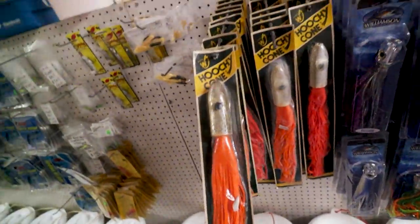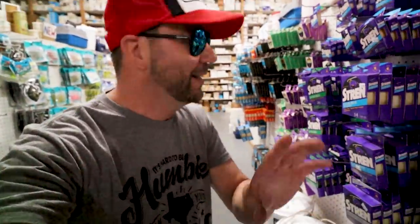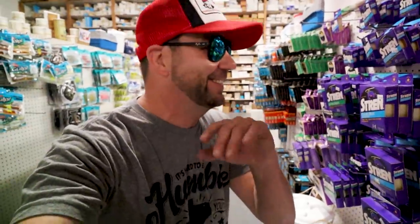Man, offshore old school. Look at that, the hoochie cone. I have not been much into old school fishing hooks, and honestly, the same probably goes for old fishing line, but there's like a 10-foot section here, which is honestly awesome. I'm going to show you guys some of the old, old line. They still got it on the peg here.